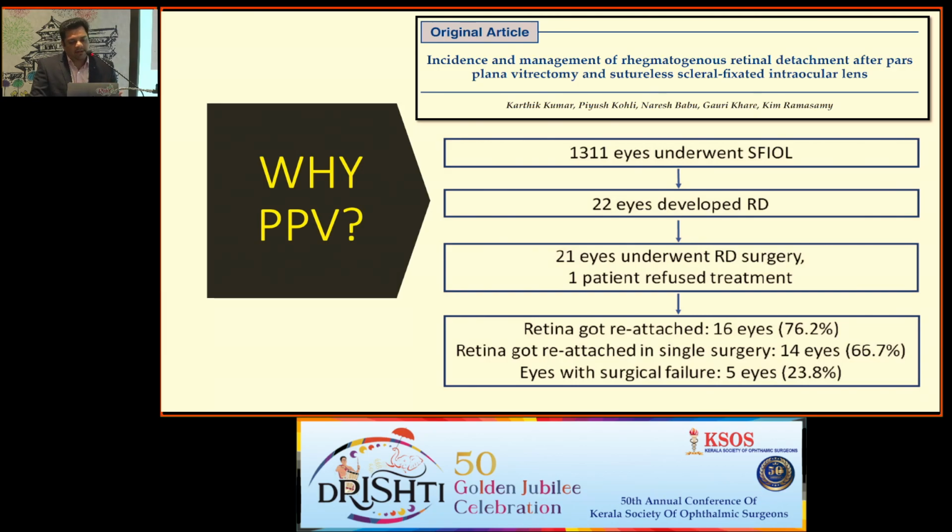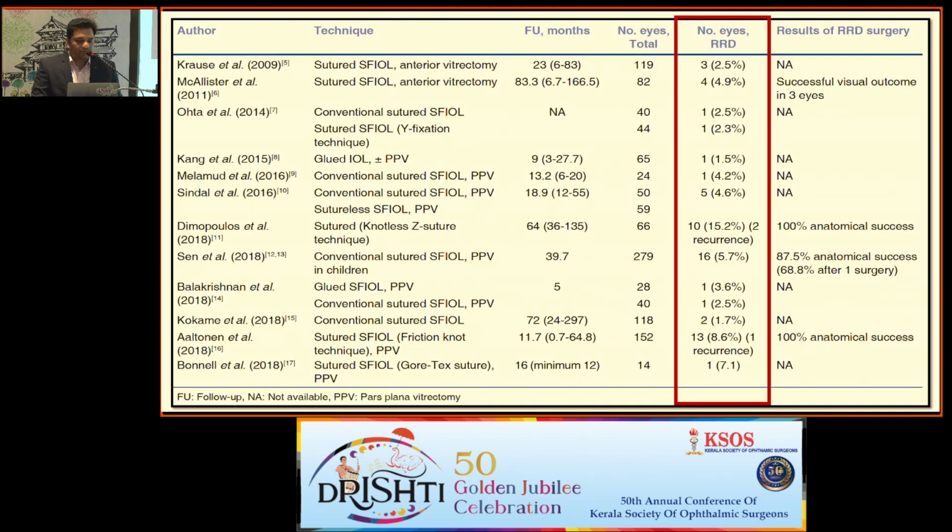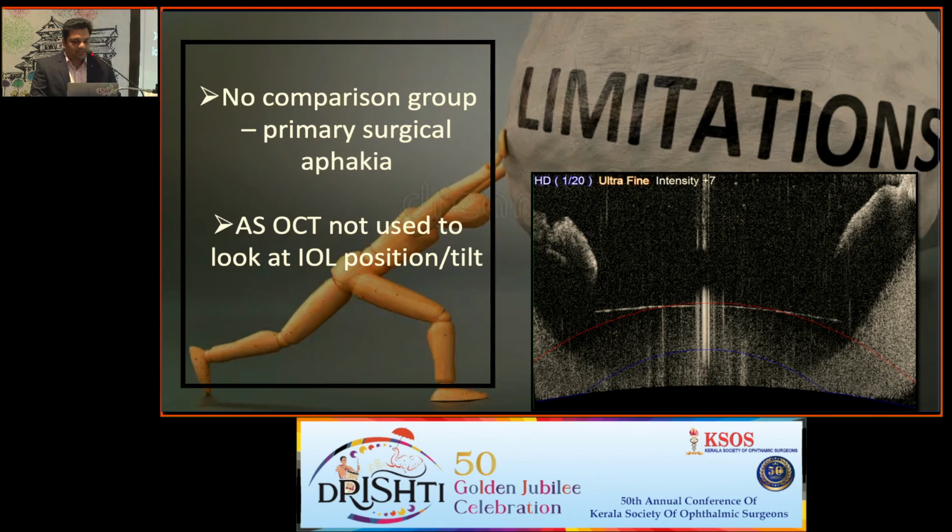And once you develop an RD, it's very difficult to manage those patients, and there is even surgical failure; even after the retina is attached, the vision won't improve that significantly. So in almost all the studies there was retinal detachment in most of the studies. So what are the limitations of the study? Our limitation was no comparison group.